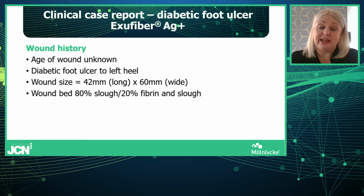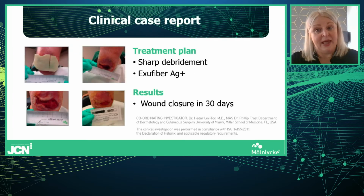So a treatment plan was put together, and that included sharp debridement of the wound bed and then application of the Exufiber Ag+ as the primary dressing. So as you can see up there in the photographs, after 7 days of treatment, the wound area had decreased by 59.8% from the baseline and showing a clean wound bed with 100% granulation tissue. By day 21, the wound size had further decreased with 85% granulation tissue and 15% epithelialization tissue present on the wound bed. And at the last visit, which was a total of 30 days treatment, the wound area had decreased by 90.3%.